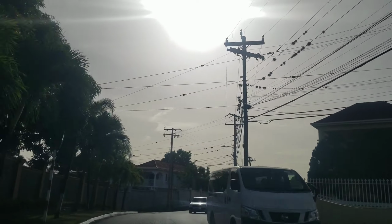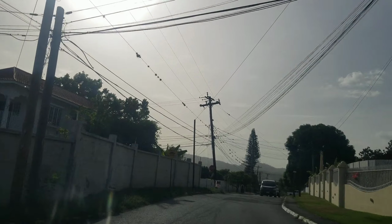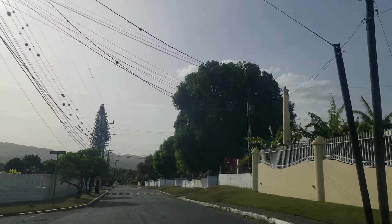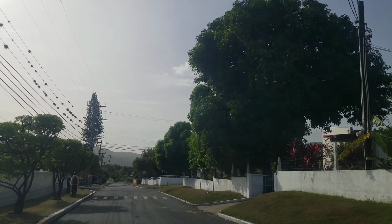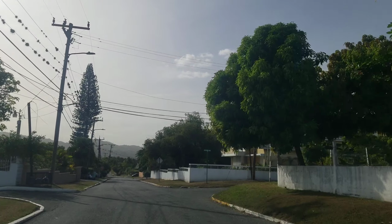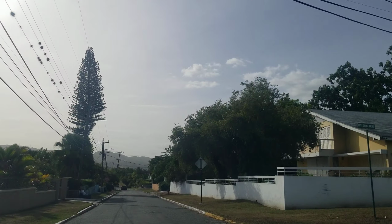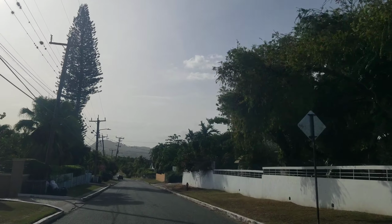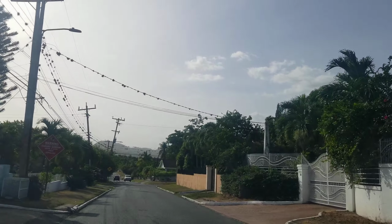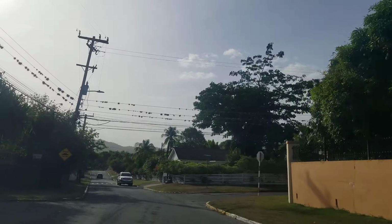So the Kingston and St. Andrew Municipal Corporation, the KSAC, they would be in charge of fixing these roads, not the NWA. The NWA is only responsible for the main roads. So when people pay property tax, the property tax is supposed to be used to fix these roads. Now, I don't know what happens. But long story short, the roads are not being maintained properly.